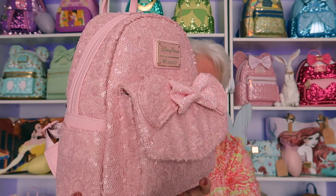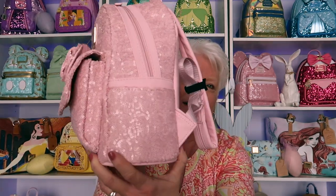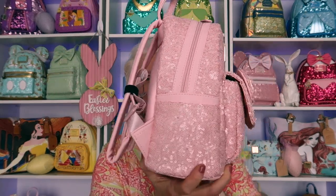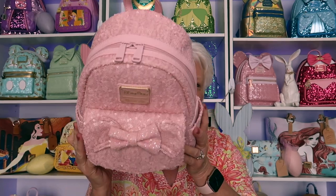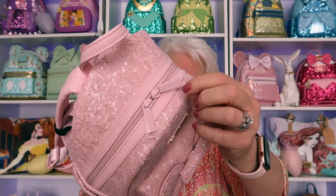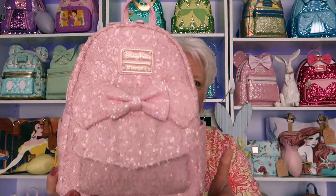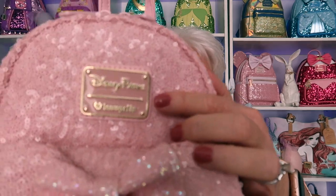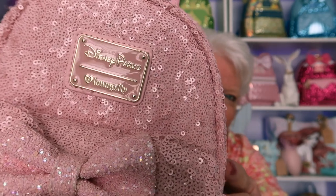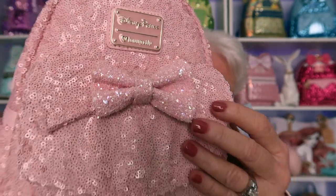But it is beautiful, y'all. Just stunning. I love it. I've only worn it once, and I just love it. The sequins are absolutely gorgeous. This is where you don't see this a lot. The hardware is actually the color of the bag. And let's see if I can get it closed for the OG. It is the OG, is the heart logo. And then the beautiful pocket.